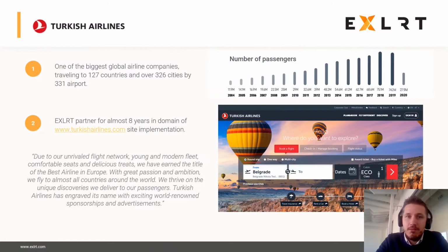Most of you who live or work in Europe are familiar with Turkish Airlines. They are one of the biggest airlines in the world with their focus on Europe. They are a state-owned company located in Istanbul and have been EXLRT's loyal partner in the SDL area for almost 8 years now. EXLRT has been the implementation partner for the new website from the start of migration in the Tridion platform. They travel to 127 countries and over 326 cities over the world, and yearly they have an increased number of passengers, giving high importance to the website.